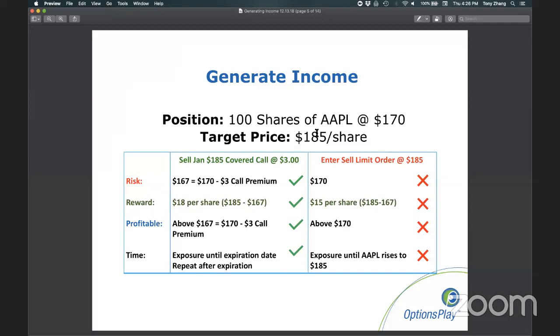Third of all, when are these strategies profitable? If you buy the stock at 170, it's only profitable if the stock goes above 170. So I think that's pretty clear. But like we said before, because you're collecting some premium on the covered call side, you've now lowered your break-even price. So even if the stock moves down a little, you're still going to be profitable on this trade. So this is really one of the better alternatives to just outright selling the stock.